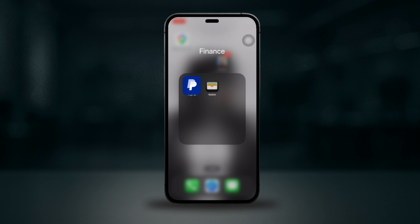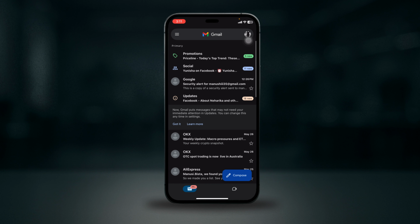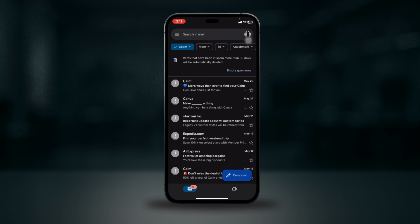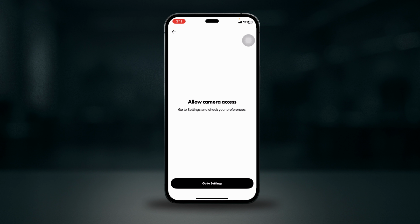If you choose email, open your email inbox and then look for a message from PayPal. Check your spam folder too if you do not see the message. Open the email and tap the reset link. You'll be taken to a page where you can type in your new password.